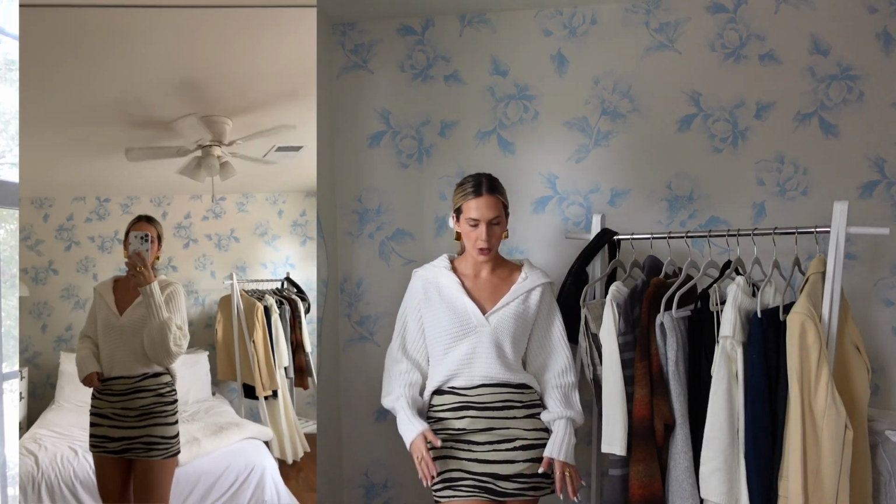You could do a black piece if you want to make it more in line with the colors of it. I would also wear this, like I said, with a black oversized sweater, and you could even wear it where it hangs down, so it's sort of a peekaboo detail of the skirt where the skirt isn't necessarily the focal point, but it's still there, you can layer it.